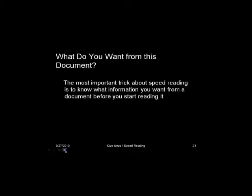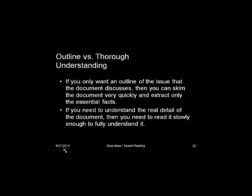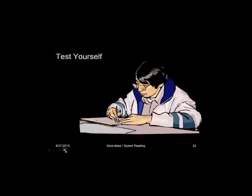Now, the most important trick about speed reading is to know what kind of information you want from a document before you start reading it. Are you looking forward to pick up certain facts from the given passage, or are you trying to find out what is the underlying meaning of the passage, the summary of the passage, the tone of the author, and so on? So if you only want an outline of the issue that the document discusses, you can skim the document very quickly and extract only the essential facts. But if you need to understand the real detail of the document, then you need to read it slowly enough to fully understand it.